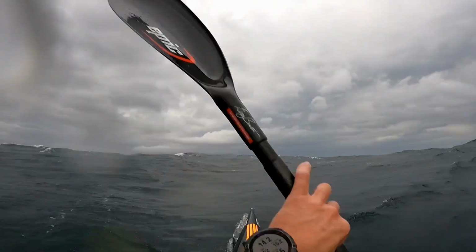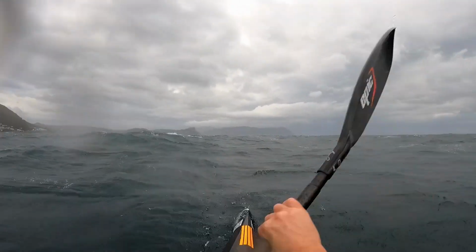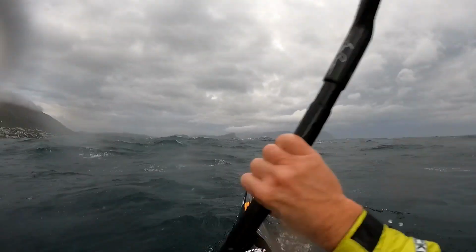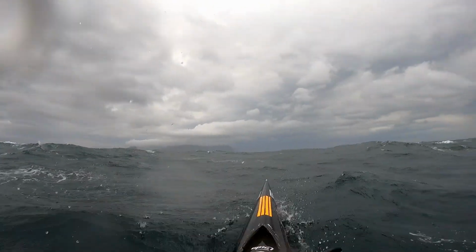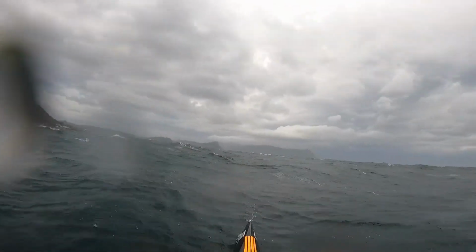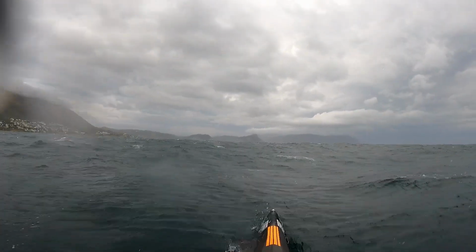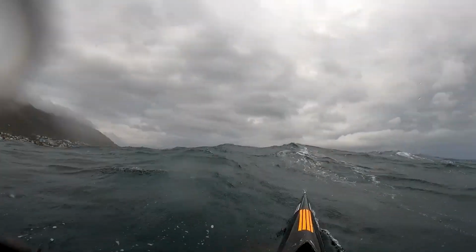You've got to get into a pattern. There's always a pattern and a rhythm, and as soon as you get that, it becomes automatic. Maybe later in the run, when the big swells line up with my end point, then I'll turn left and ride them to the left. But for now, okay, like this I'll go.